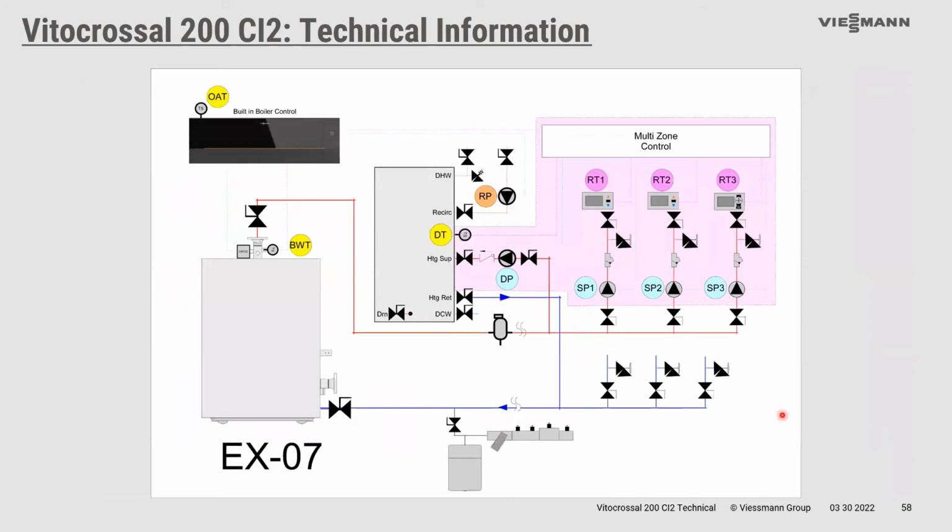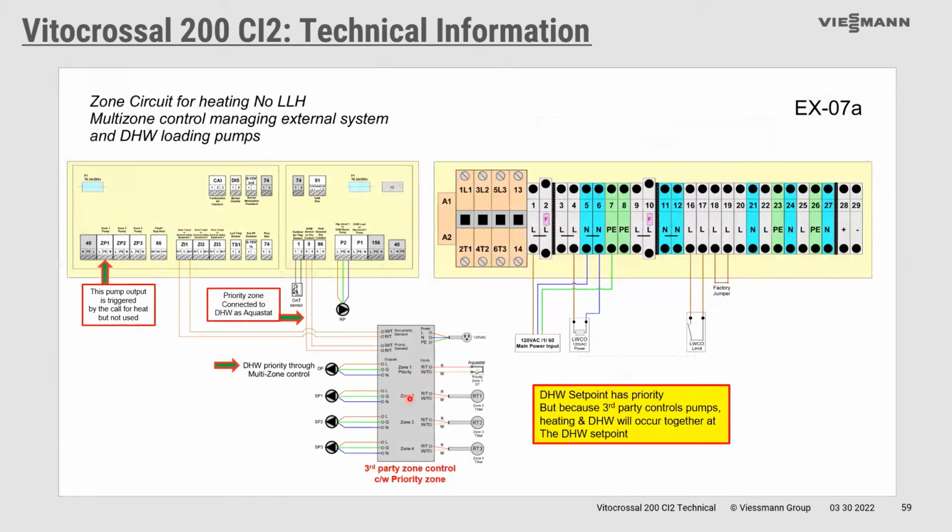Now, if I want to get the priority back, I can do something like this and use a multi-zone control that has a priority zone. So now in this scenario here, the multi-zone control that we've chosen has two outputs, one for the regular input and one for the priority input. Thermostats close or the tank aquastat closes. And if the thermostats are closing, the tank aquastat is open, these pumps here will run. The contact closes across here to the zone pump, zone input one. Again, we're not using the zone pump because these are driven by pumps.